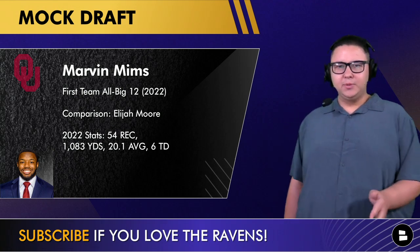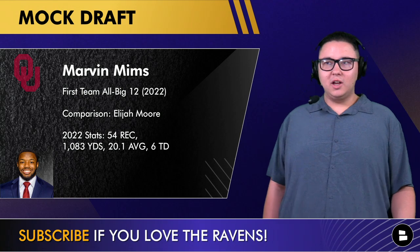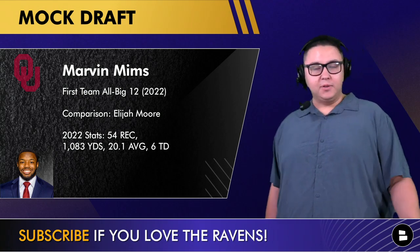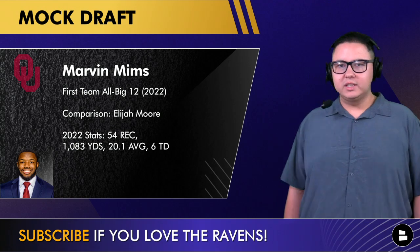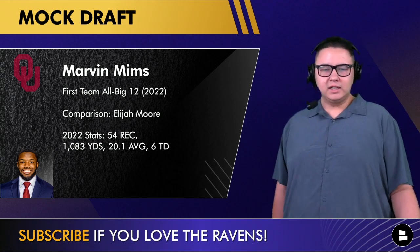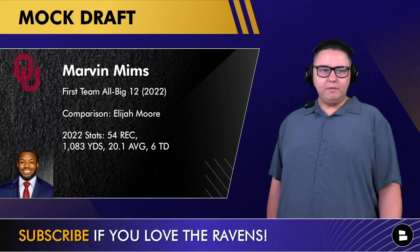And if you are the Baltimore Ravens and you can have another Elijah Moore essentially on your roster, if you could add that to the fold of Jackson Smith, who you already have, and Mark Andrews, you would gladly take that. Even last year when Oklahoma was not that good and didn't have consistent play at the quarterback spot, he still managed over 1,000 yards receiving and six touchdowns, 20 yards plus a reception with 54 catches.